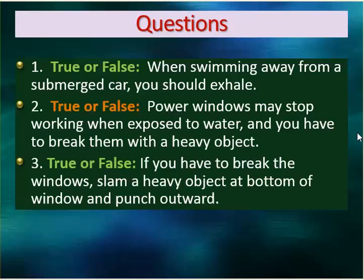Questions. Number 1, true or false? When swimming away from a submerged car, you should exhale. Number 2, true or false? Power windows may stop working when exposed to water, and you have to break them with a heavy object.